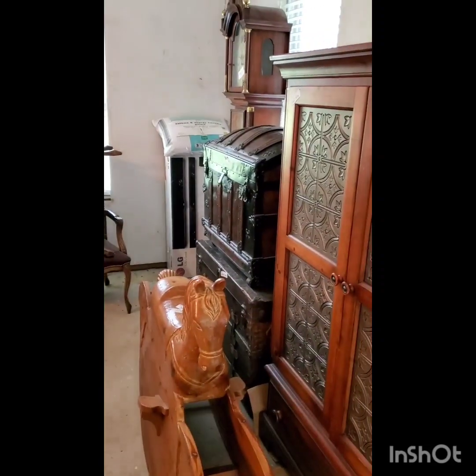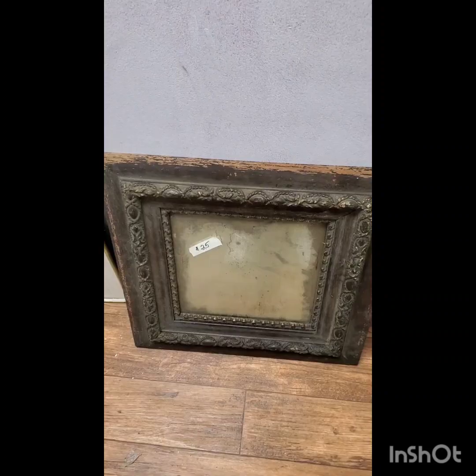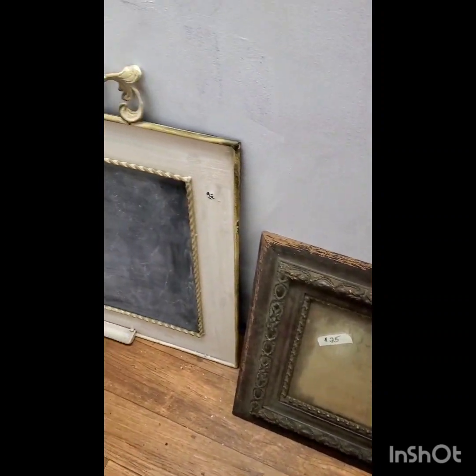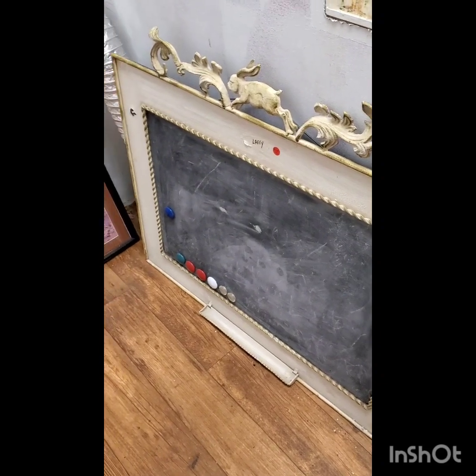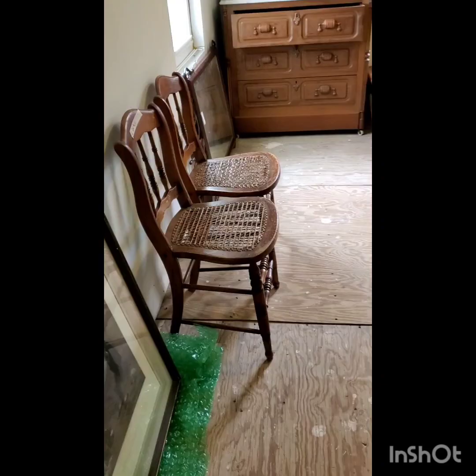So here, we're downstairs in the living room. I love those old trunks. They've sold. I don't know how much they went for. Love this picture. And now we went upstairs to the bedrooms.